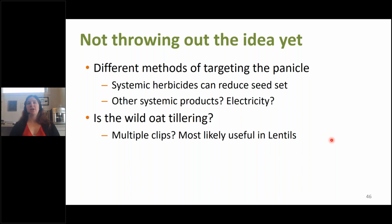Now, again, is this something that we necessarily want to do across an entire field? Heck no. But maybe we can do it in patches. Maybe if we have a really bad wild oat patch in our lentil, we can get in there and prevent seed set in that patch. That's kind of where we're going with this idea. I don't want anyone to think that I'm expecting them to go out and clip an entire field at this point. Right now, we're focusing on, can we manage those patches where maybe resistance is really developing?